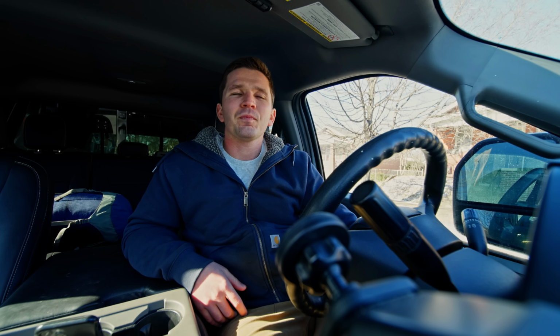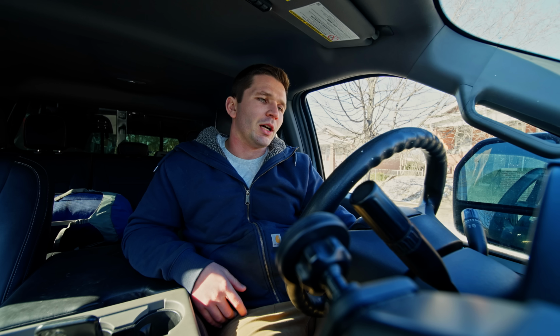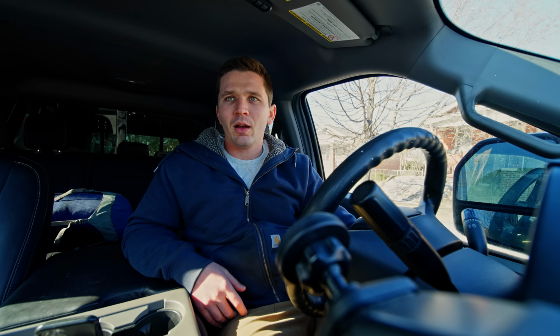At the end of the day, take care of your truck. It will take care of you. My truck has almost 128,000 on it now, and we are going to put a whole lot more on it this year. So maintenance is my number one priority.